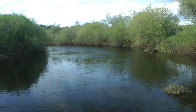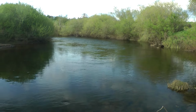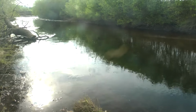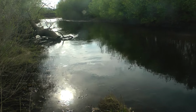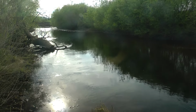Anyway, I'll just give this little stretch here a go and see where we get to. It just comes off that little riffle there. It's quite deep on this corner. And it goes away down there. Haven't seen any flies, haven't seen any rising fish. I'll take the temperature of the water while I'm standing on this little bank. Well, the water temperature is very healthy, 14 degrees Celsius.